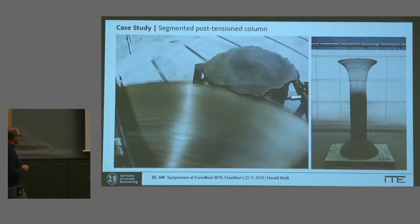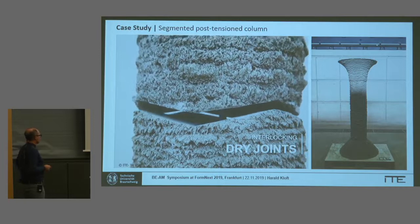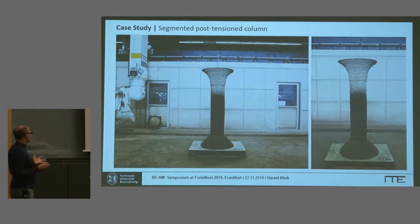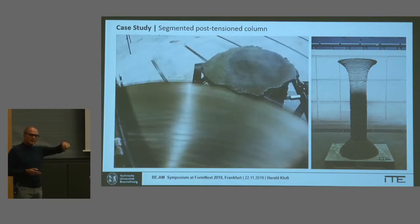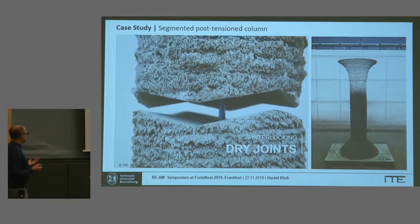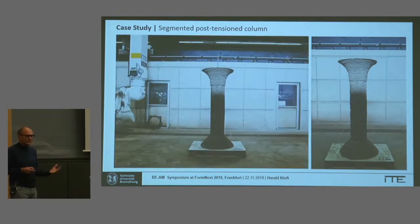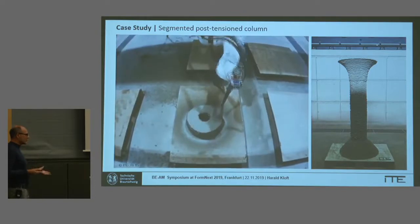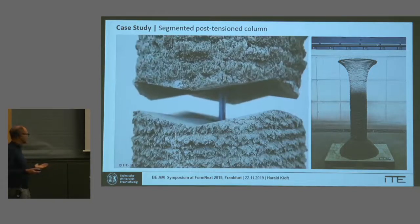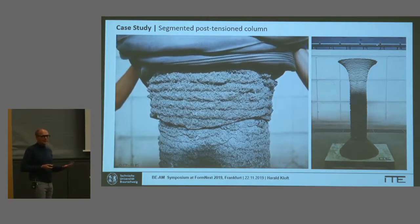The first test we did, the column, is in the exhibition downstairs. This is also a mind gap. If you pour a column, then you have a formwork and you put the concrete inside. So if you really want to make a hollow space inside, this is a difficult thing. But if you print, you don't print the full volume, you just print the ring. And so first things first, okay, how do we fill the middle? And we said, no, we don't need to fill. Why? It's like in steel, it's just a hollow profile. And we can post-tension the pieces, and then we have a reinforced column.